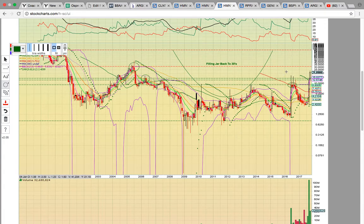It's been filling the jar back up to that level. Notice that it's breaking out above the 2006 key resistance level around 15. So that's a big break above resistance. It broke above 2007 resistance. So the next big stop is going to be up here in the 30s. It's stair climbed all the way up to that level, so there's not a ton of resistance.